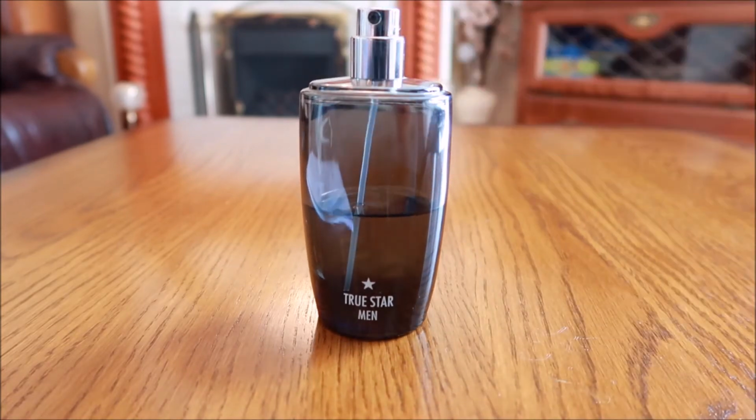Just under 50 mils left of this fragrance, and this came out according to Fragrantica in 2005. Classed as a woody spicy. Yeah, I'd probably go with that. Top notes are said to be pink pepper, grapefruit, star anise, lemon tree and freesia. Mid is licorice and orris root, and the base leather, sandalwood, vanilla and saffron.